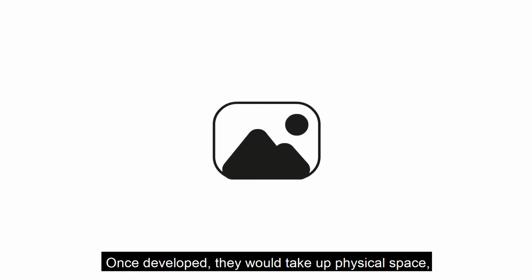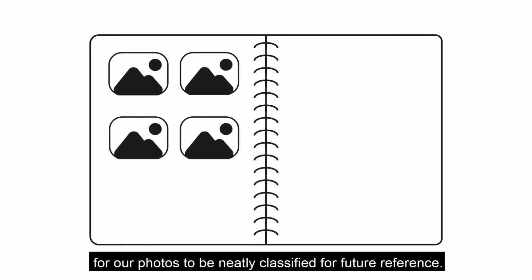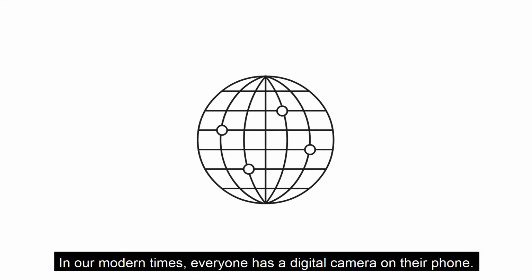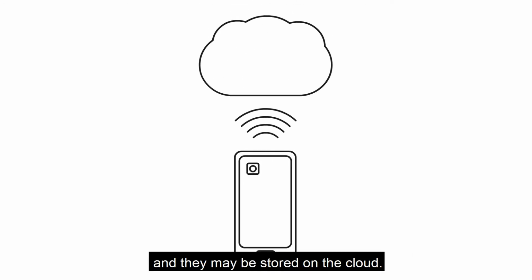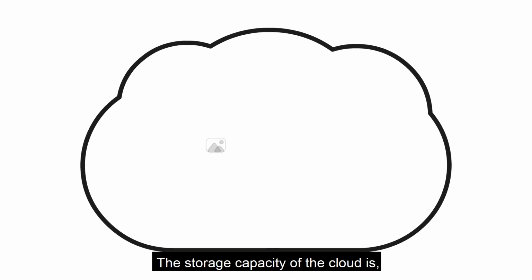Once developed, they would take up physical space, and so we would make photo albums for our photos to be neatly classified for future reference. In our modern times, everyone has a digital camera on their phone. Photos don't take up physical space anymore, and they may be stored on the cloud. The storage capacity of the cloud is, for any practical purpose, limitless.